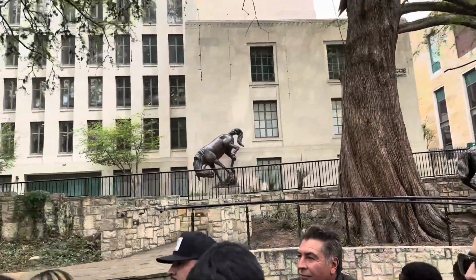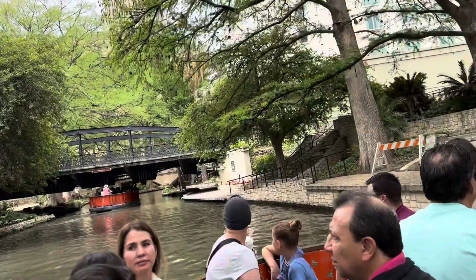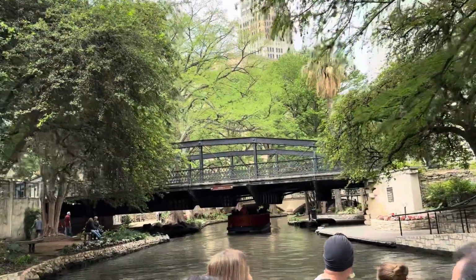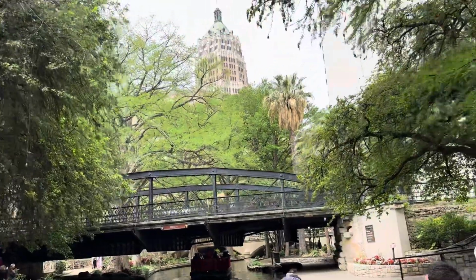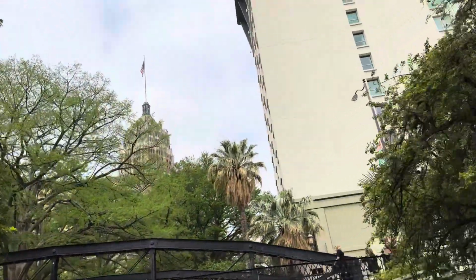And turn it into the Bristol. We're gonna go underneath Presa Street Bridge now. It's a cast iron bridge. Gonna go ahead and go underneath it here in a few seconds. Once you clear the bridge here, you'll see these giant trees out here.